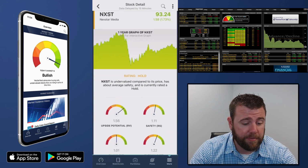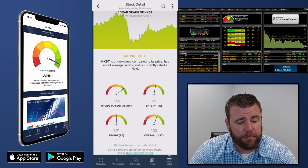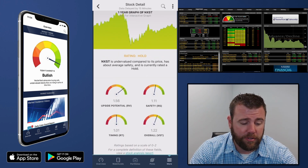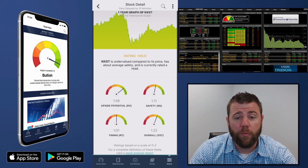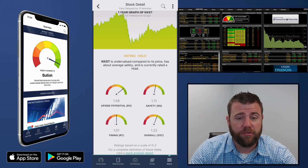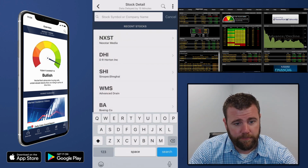NXST, great long-term potential, better than average safety with this stock. Stock's about flat on a short-term basis. So what you're really looking for, if you're not already into it, is that timing to pick up above 1.1. That way it shows that it's really starting to get some momentum to the upside behind it here.